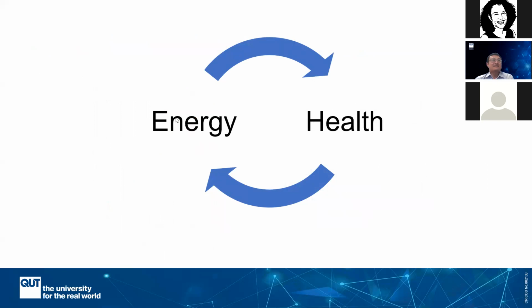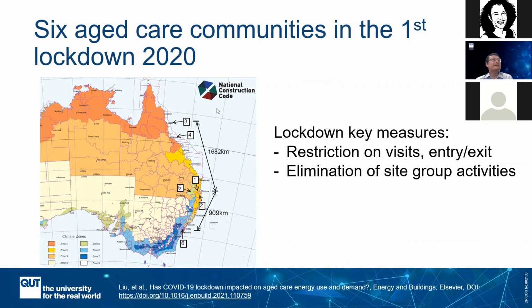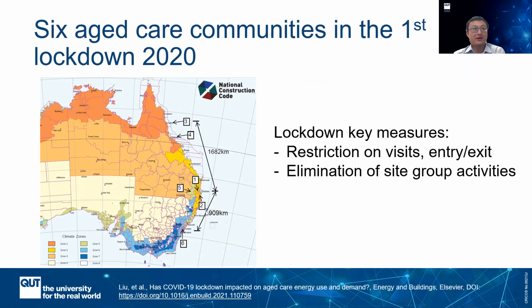We understand that energy is the essential supply to make sure there is reliable and quality healthcare at our healthcare facilities, hospitals and aged care. But what if there's a health event, like an epidemic? What would that do to our energy use and peak demands? So we have studied six residential aged care communities' energy use and demand in the lockdown. It's published in the Energy and Buildings journal. That's from Cairns to Townsville to Brisbane to Toowoomba, Logan and Sydney. Key lockdown measures included restrictions on visits, entry and exit, and also elimination of group activities on site.